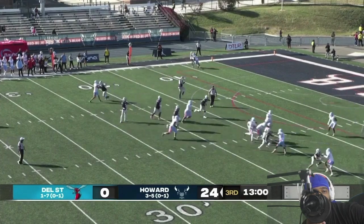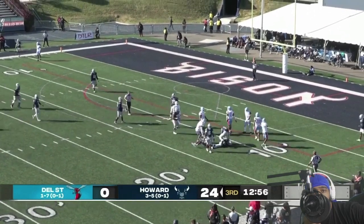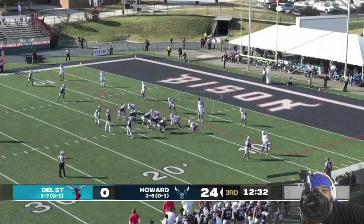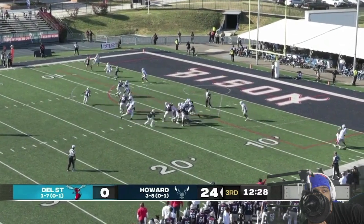Eden James, Jared Hunter, getting things going on the ground for this group as we see Eden James off the right side of that offensive line. We mentioned it. That's how the Bison got deep into Delaware State territory. That right side of the offense on this football team has to be very versatile, whether you're running the ball, catching the ball, even blocking the ball as a running back.